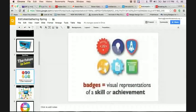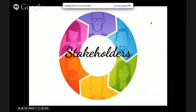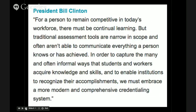So we're going to take a minute to hear from some stakeholders in this area, because I think a lot can be gained from their insights. It's one thing for me to tell you that digital badges are important in this digital age, but I think hearing from these stakeholders will really hit home.